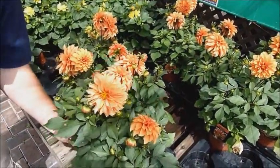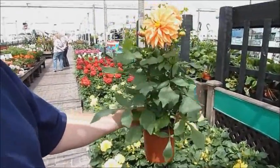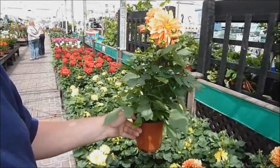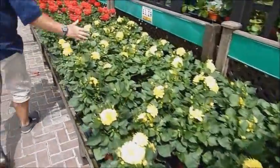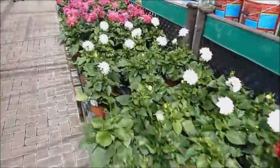Part of the summer breeding that we grow here at Suttons, and these lovely dahlias. Look at that plant, absolutely fantastic. Plenty of buds, gives you colour all the way through summer, right up to the first frost. Fabulous selection of colours, the oranges, the yellows, the reds, the pinks, the whites, and the deeper pink at the bottom.